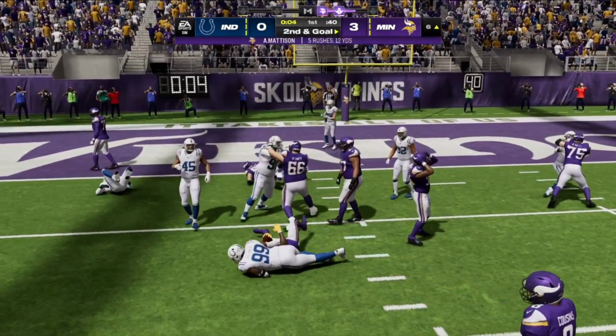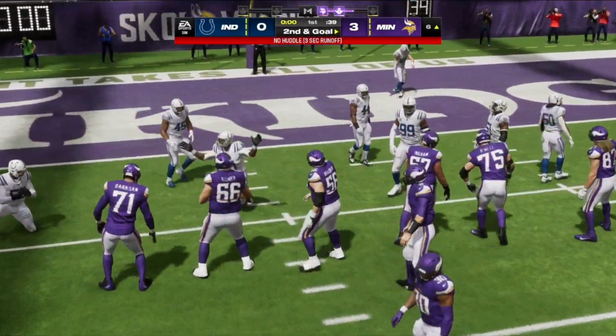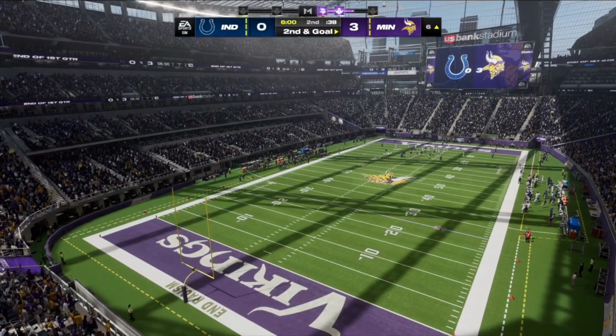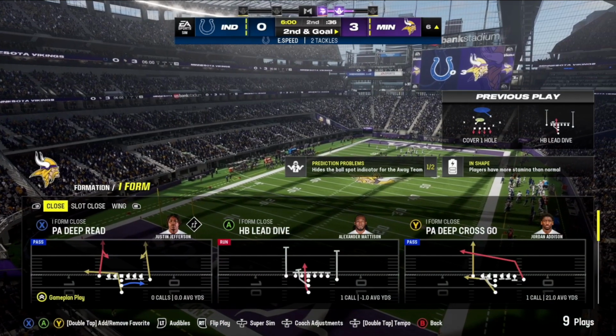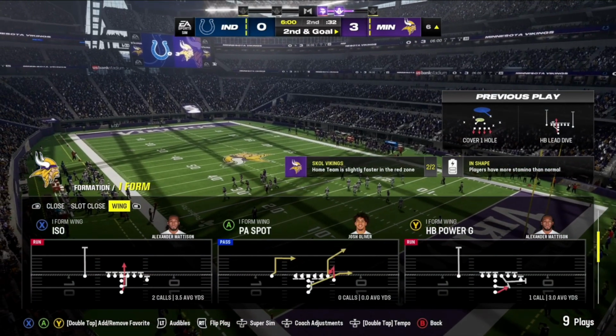Here's Madison running on first down, and he is going to be stopped cold behind the line of scrimmage. They come up here with another shot from the 6-yard line, and it's second and goal now. Second quarter now from Minnesota. It's the Vikings in possession of the football, as they come up now, second and goal.